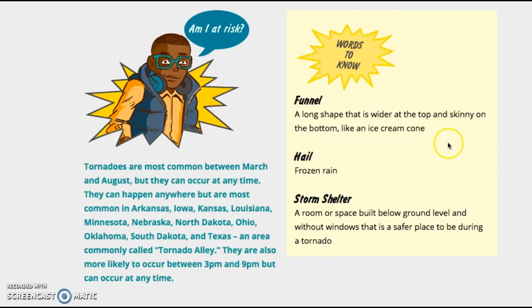Words to know: funnel, a long shape that is wider on the top and skinny on the bottom like an ice cream cone. Hail, frozen rain. Storm shelter, a room or space built below ground and without windows that is safer during a tornado.